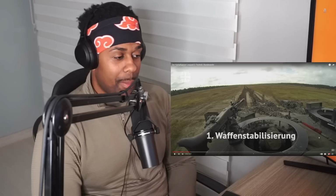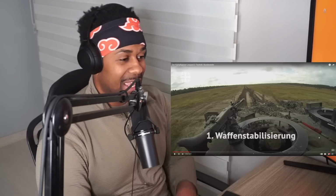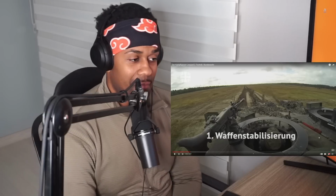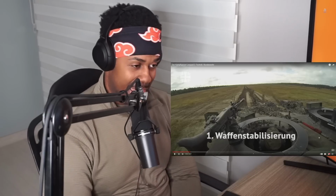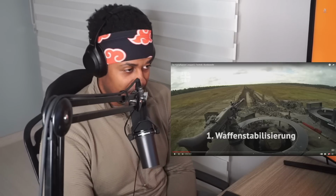This is what we're talking about. Weapon stabilization. The weapon stabilization is so perfect. You could put a beer mug on the top of the barrel and it won't go anywhere. It won't budge. It won't spill a single drop of beer, as we saw in the last video.